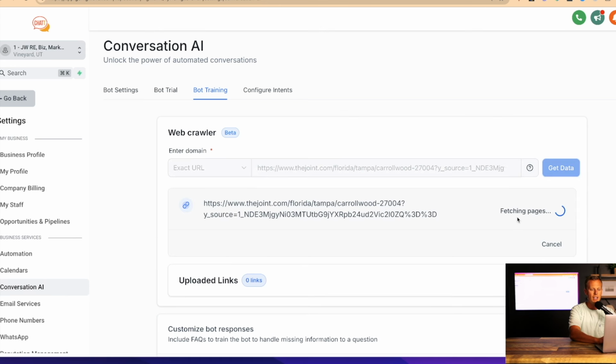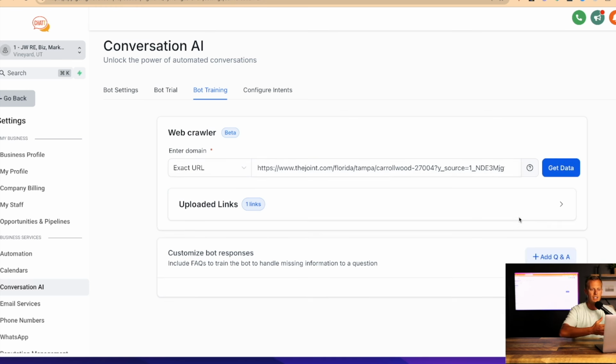And now you can see right here, the AI software is fetching all the pages on this website and it's going to scan the entire website and find out what services they offer, what the price points are, what hours they're open, what days of the week they're open, and then we'll even be able to pull in different calendaring systems to help them schedule appointments on the calendar.